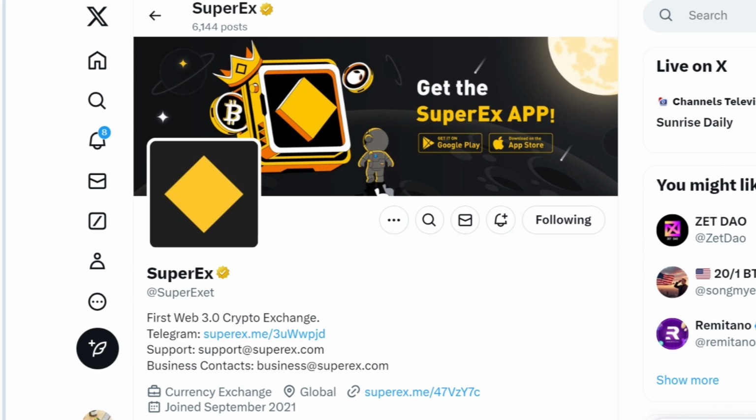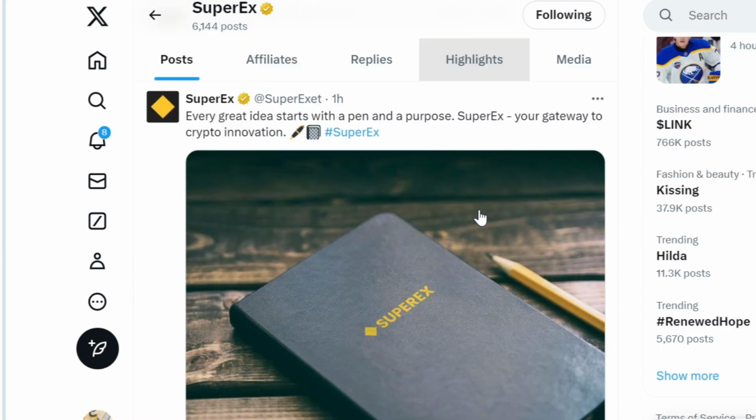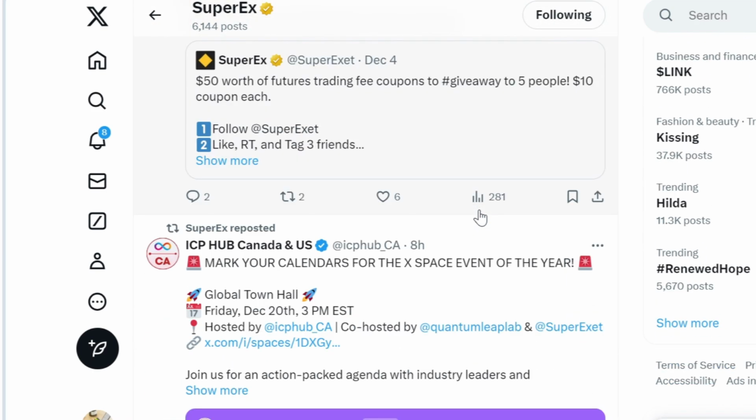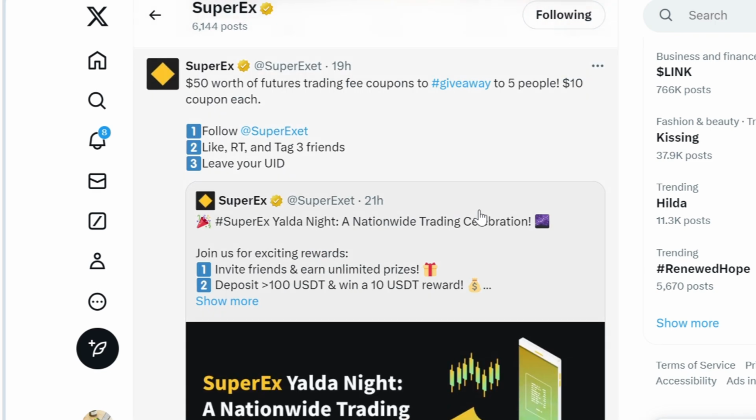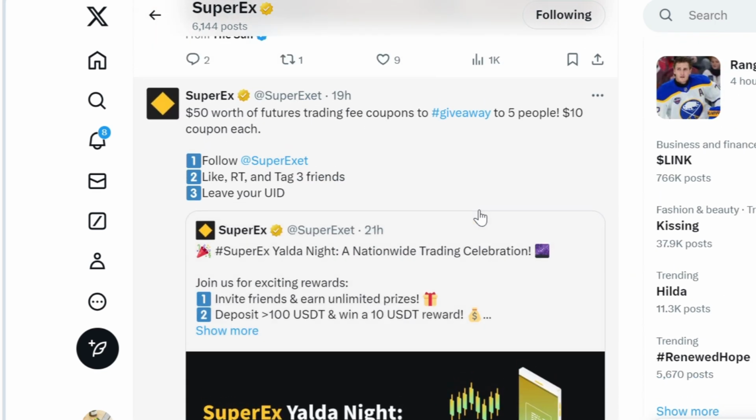Here is a very big update from SuperEX. Guys, SuperEX is an exchange platform that brings benefits to its users from time to time. On this platform, you're going to earn a huge amount of money, provided you are able to do one or two things. Guys, this information was released 19 hours ago.